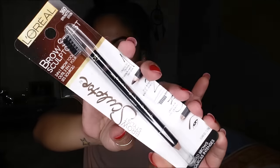All right. The first thing I'm going to pull out is the L'Oreal Brow Stylist Sculptor in the color 360 Brunette. It's a 3-in-1 brow tool. So there is that. So this retails for about $5.50.